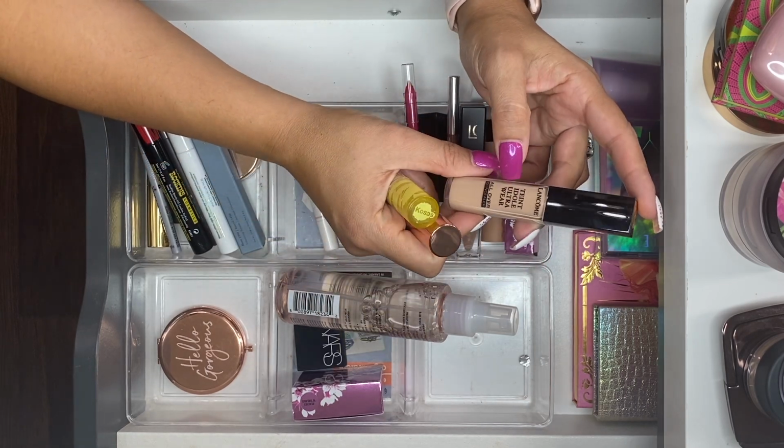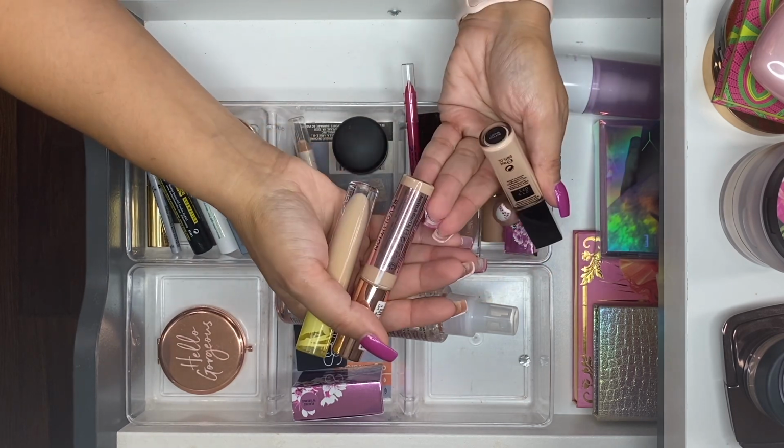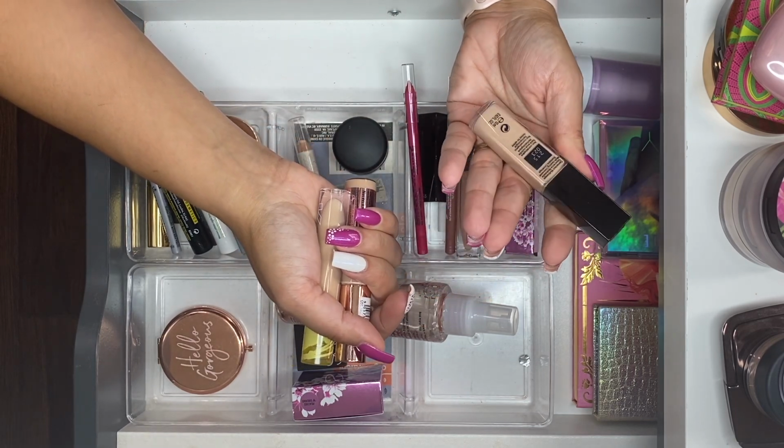And then the Lancome Tint Idole. This is a really nice concealer. I do really like this one. And I have it in the shade Buff 215.